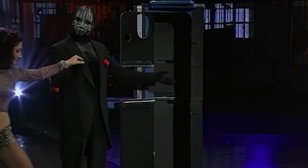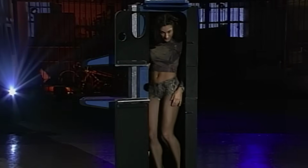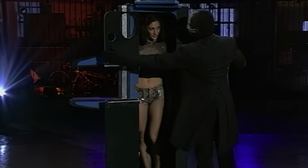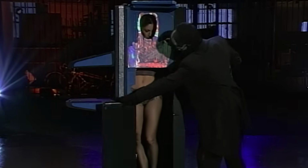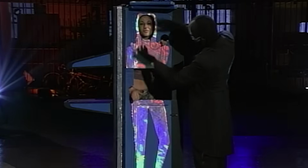To show you how this trick is done, we've removed the middle section of the box. You won't believe how simple this one is. First, our assistant steps into the box, and our magician locks her inside. Then all she does is turn her body sideways and suck in her stomach.